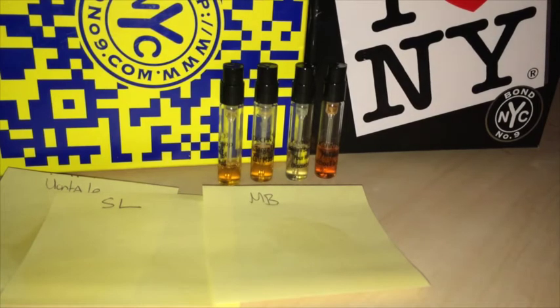This is a 2010 release, and the notes on this are orange, neroli, jasmine, and amber at the top. In the middle, you're going to get patchouli, nougat, vanilla, and sandalwood, and vetiver in the base. And this is really interesting. So what I would say to you guys is if you like Animal, or you like Pure Malt and Pure Havane by Thierry Mugler, I think you'll really like this fragrance.